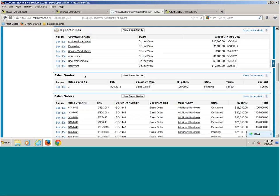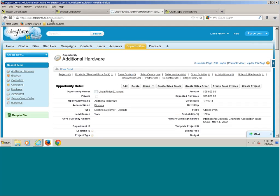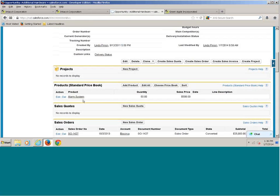Now, what's important in the integration and the touch point is opportunity. With BioCirca, there could be multiple sales reps working with that one company, and each one of those sales reps could be working on a different opportunity. Today, I'm working with BioCirca and trying to sell them some additional hardware. So this is the opportunity that I am working on. Now, Key might be working with BioCirca, and she might be working on selling them some consulting time. We are working on two different opportunities within one account, and that's perfectly fine. They're going to stand independently. So within this opportunity for additional hardware, what I'm trying to sell them and get them to order is some alarm systems.